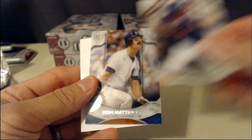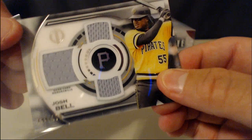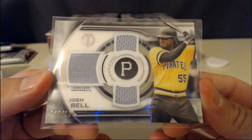Vladimir Guerrero Sr., Don Mattingly for the Yankees, and a Josh Bell. Hey, there's a Pirate for 144 of 150. See, I told you. You hang on to my chat, you're going to get hits. Not every time, but it seems like a lot of times it happens. Josh Bell, jersey relic, game used, going out to the Pirates. Pittsburgh. Isabel B.